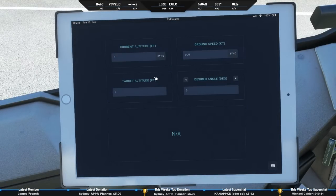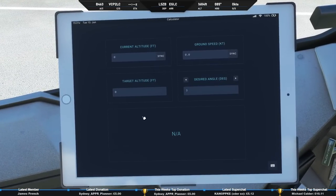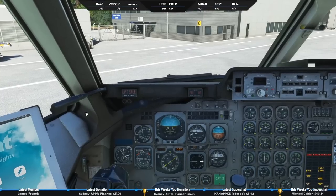A little top of descent calculator as well. Schiphol, well, I didn't mean Schiphol in Belgium. We're flying to the west of Schiphol, aren't we? Amsterdam, but I don't know the exact routing. So this is really useful because there's no VNAV in this. Well, it does have VNAV, but I don't know how it actually works with this default FMC, but you can actually calculate your target top of descent point and your rate of descent as well, which is pretty cool.